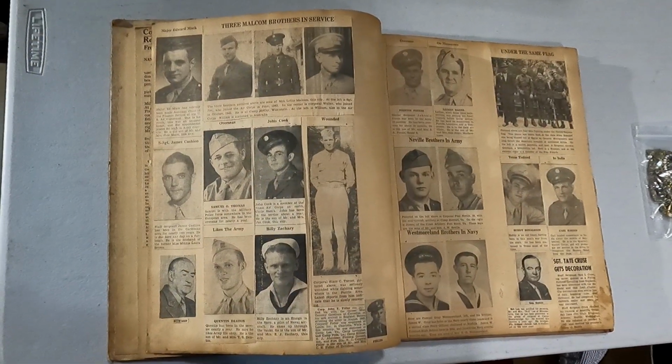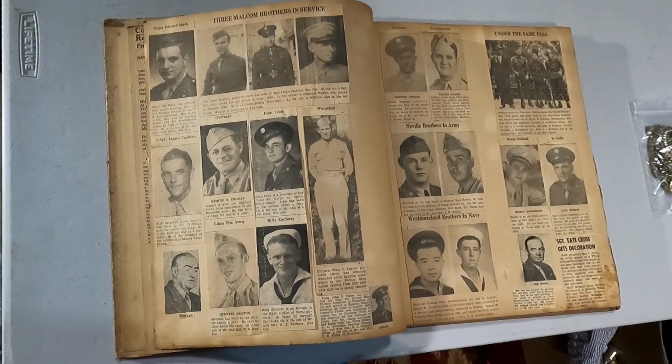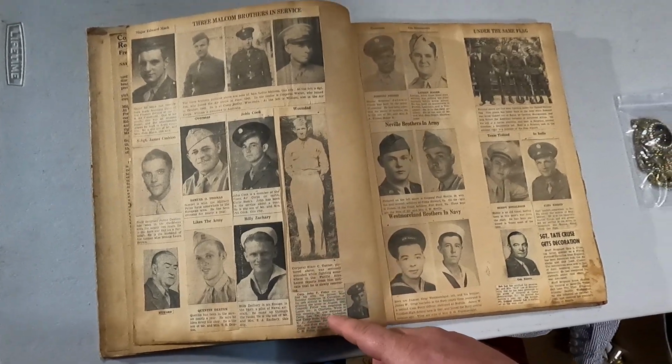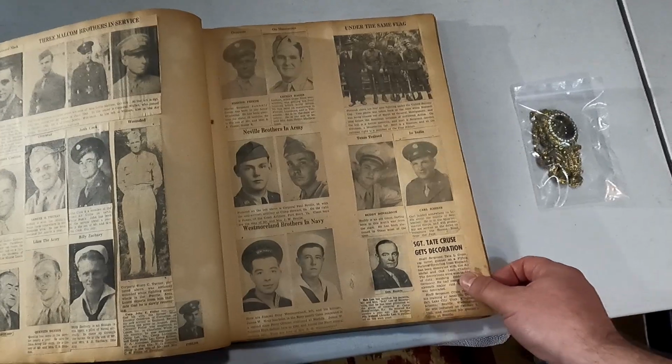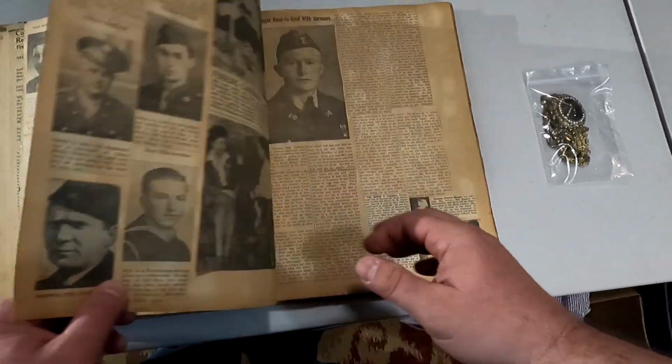Here you can see more of the profiles and news clippings. Here's a wounded. More just soldier profiles, sailor profiles.